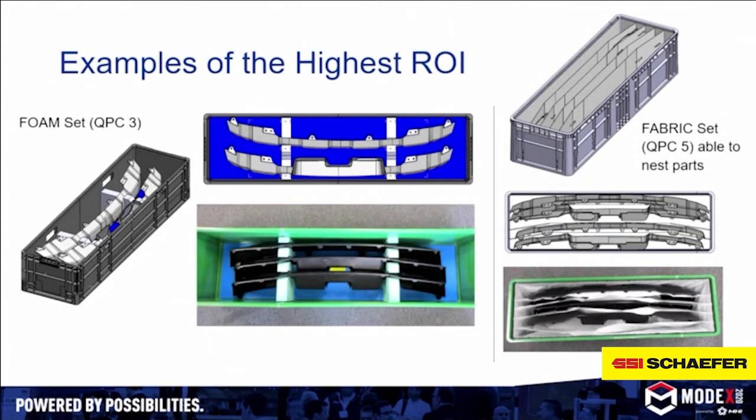Here's another example where, again, we had a foam set, and you see a picture of the part, and we were initially able to get 3 parts in there. Again, we can't touch the inside wall of the containers. We want to protect that part so it could be dropped, it could be bumped, it could be put on a forklift and driven through a plant, vibrating, and there's no damage to the part. So we always have to create this air cell, soft protective mode around every part.